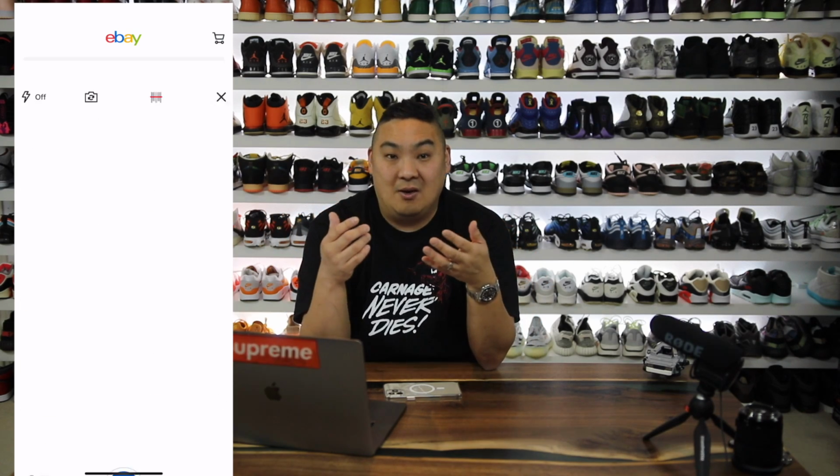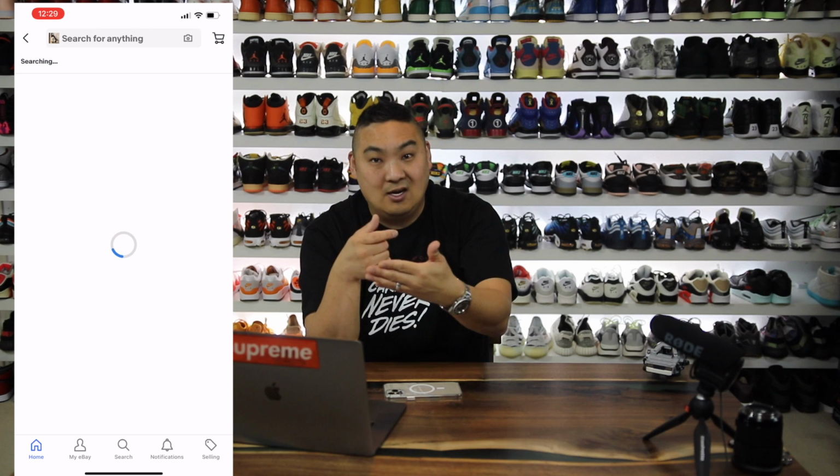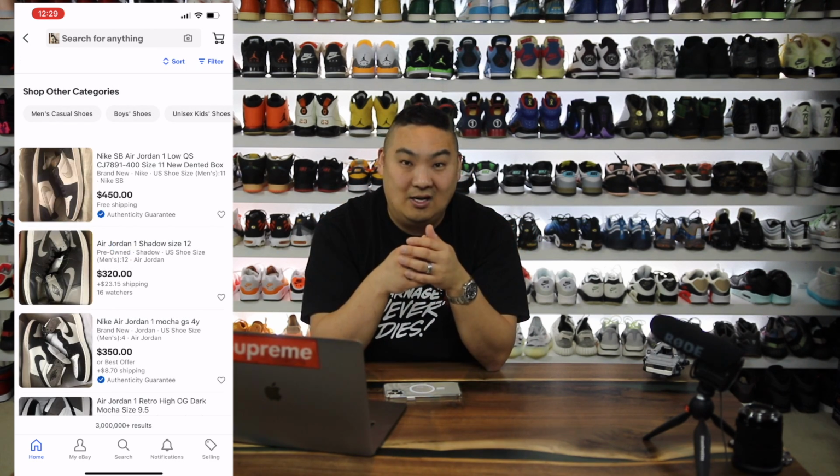Listing pairs of sneakers is actually pretty easy as well. I don't know if you guys knew this or not, but with eBay, you can actually hold up a pair of sneakers, not the barcode, the actual shoe, take a picture of it, and it will actually search and find sneakers that you're looking at. I can't believe I didn't even know that this did this.